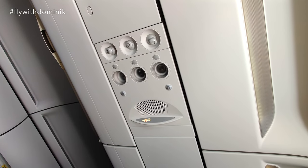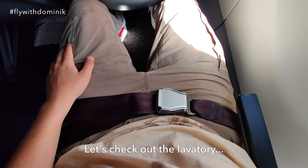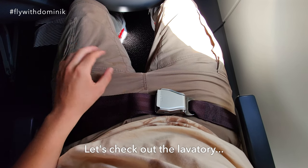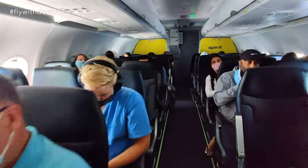The fasten seatbelt sign is off. As always, though, we do ask that while you are in your seat, you keep your seatbelt fastened around you, just in case we do encounter any unexpected bumps.